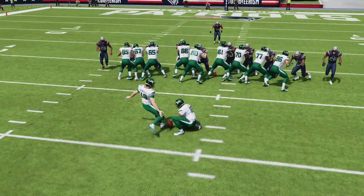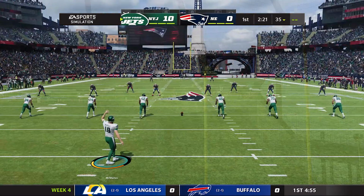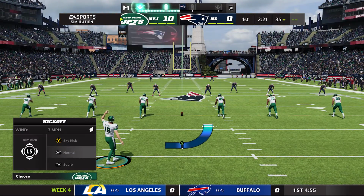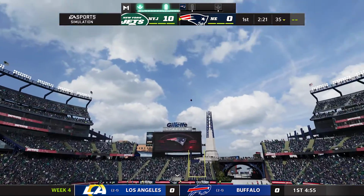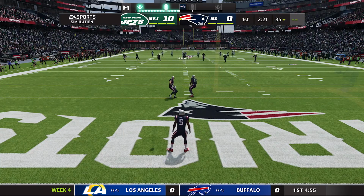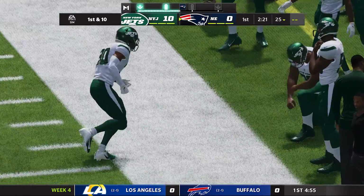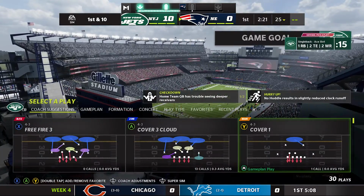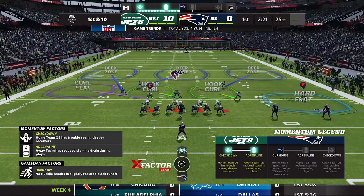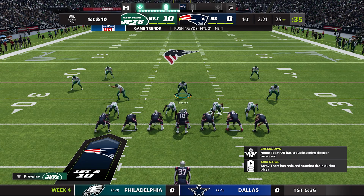But we get 3 points because of our defensive line, who's been getting to the QB like crazy. And I love to see that. We're applying pressure. We are applying pressure. Broken ribs. Okay. Broken ribs. That's unfortunate early on, you know, Charles, that is unfortunate.